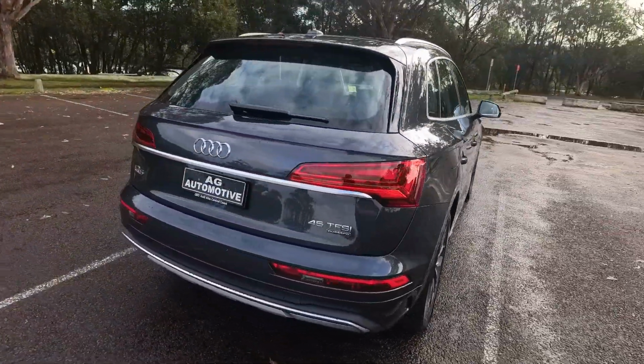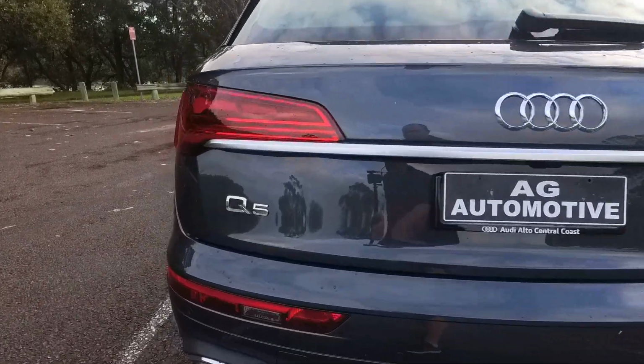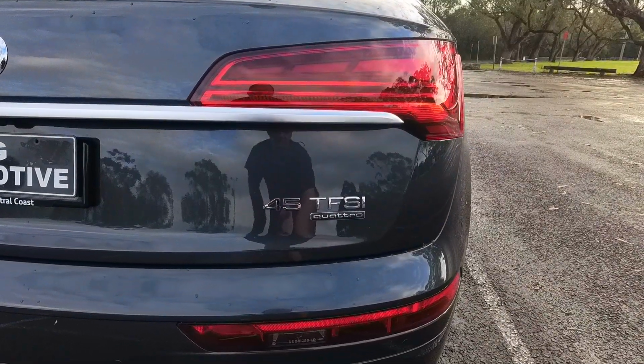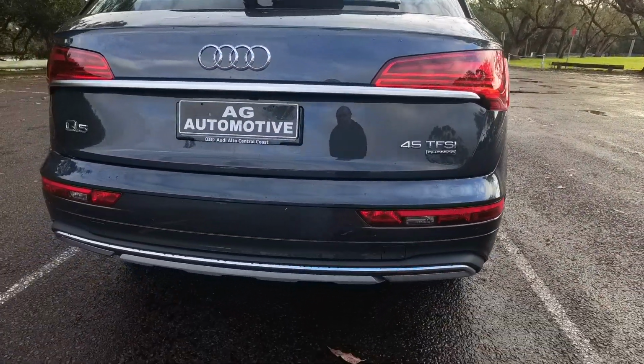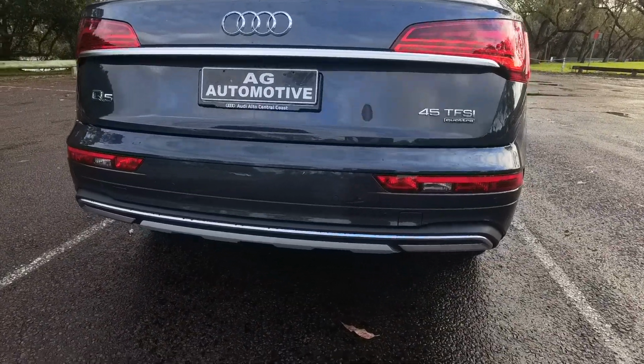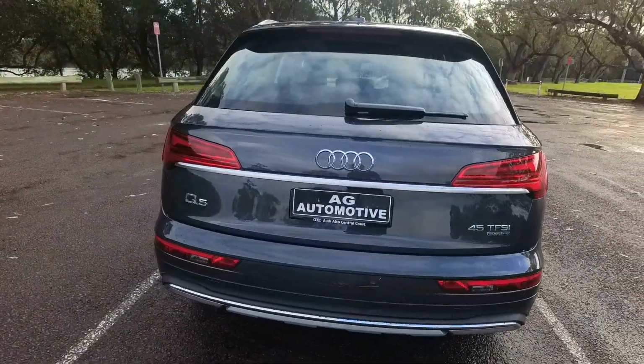All right, so around the back, you've got the Audi logo there, you've got the Q5 badge, you've got the 45 TFSI Quattro, and then you've got the silver and chrome trim piece down the bottom, and there's no fancy looking fake exhausts on this one.